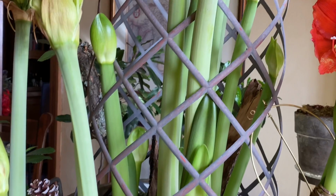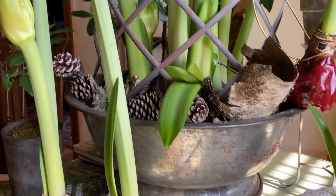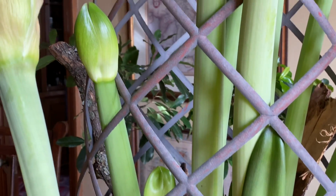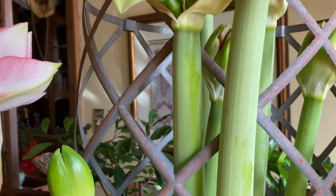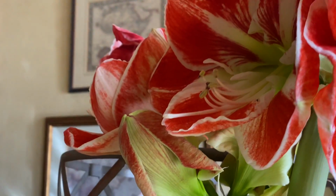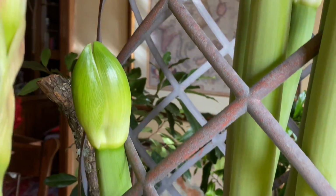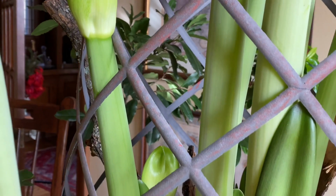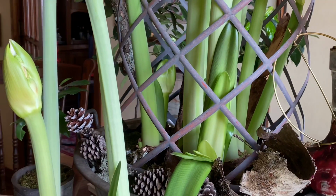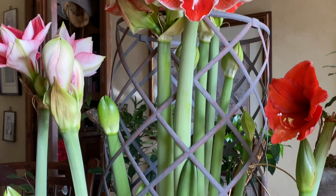and I did a video a while back on this paella pan that I use as a container, and you can see it's got, gosh, I can't remember, 4 or 5 Samba Amaryllis in here. Aren't they gorgeous? With lots and lots of buds still to come. You may recognize this lattice work cylindrical trellis that usually is outside as a plant support, but it works equally as well in a pot.